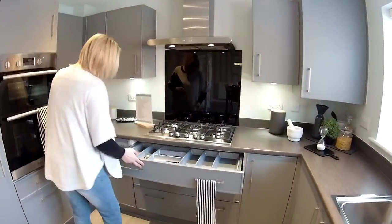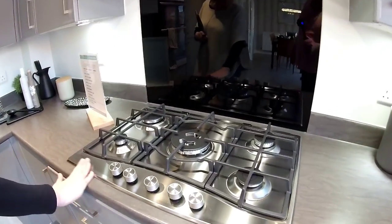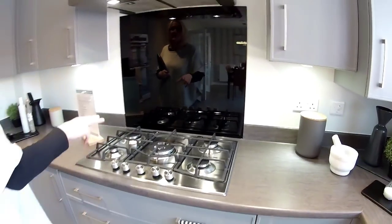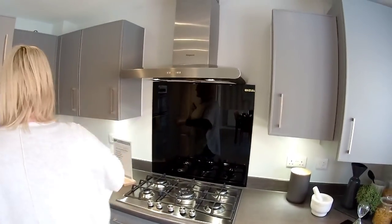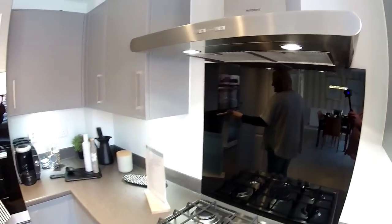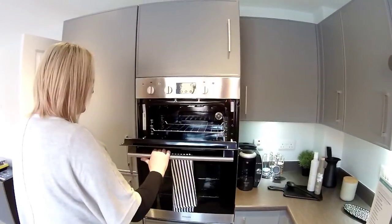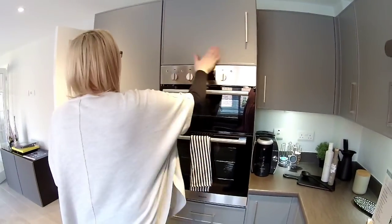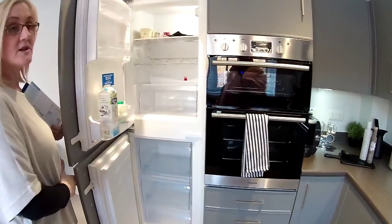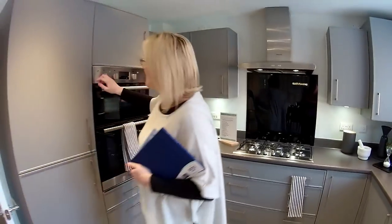Lovely bank of drawers. Look at that, you can fit absolutely everything in there. Fantastic big hob, five burners. I think they're just superb. Beautiful, isn't it? Nice, just some Hotpoint appliances. There's your oven, there's your grill, more cupboard space, and then on the end here you've got your fridge and your freezer. So extremely well fitted kitchen.